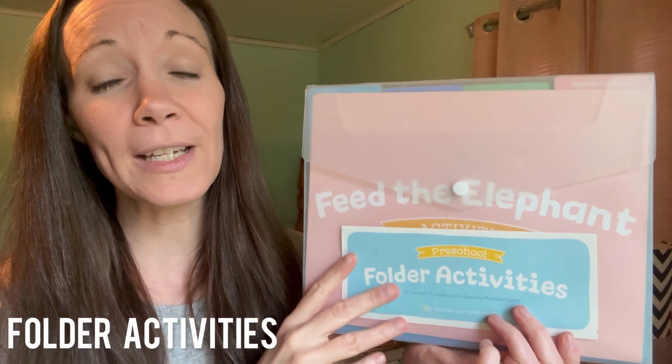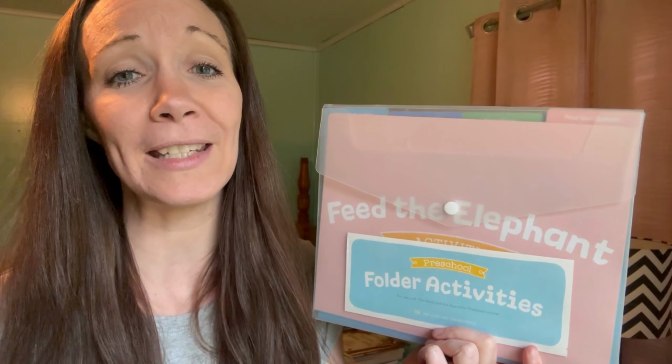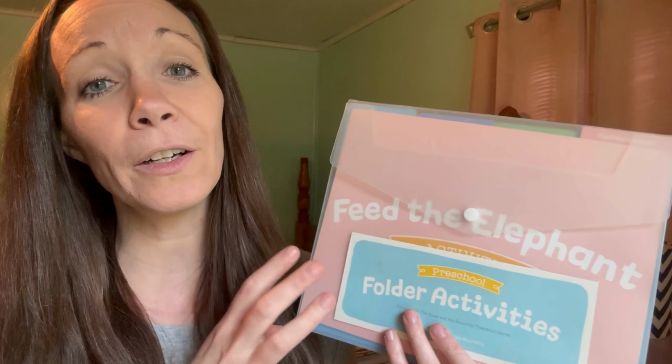Lastly, the preschool course came with these folder activities, and these are super amazing. I really love these games here. It's kind of hard for us to sit down and do them consistently because of my toddler. And honestly, my toddler wants to climb on the table, get into all the pieces, you know, be a 2-year-old. So that's why we haven't really done these consistently, but these are also a great hands-on tool to use.